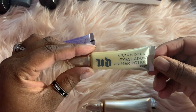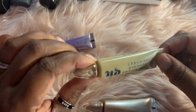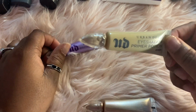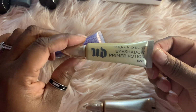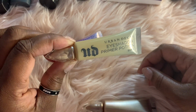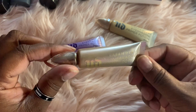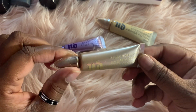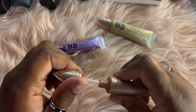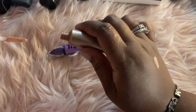Now this right here is the eyeshadow primer Eden. I love Eden. Way better than I do the original, but I'm still going to use my original because I've already started using it. But oh my God, this right here is a holy grail. My makeup collection will never be without Eden. Ever. Okay? Ever. But then I discovered their little cousin, sister, whatever you want to call it. This is the Urban Decay Eyeshadow Primer Potion in Sin. And I am telling you, this is some good stuff too. Can you tell that all of these have a different hue?